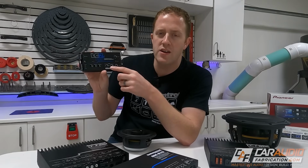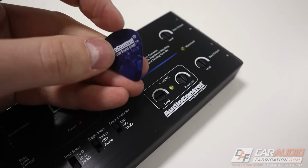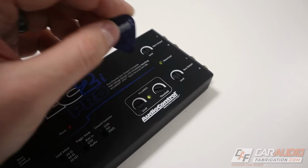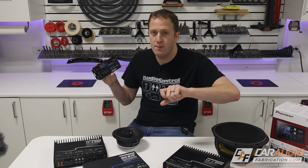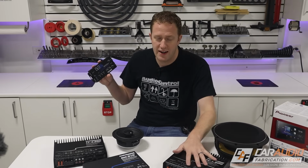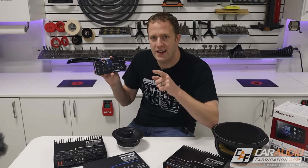And another really valuable feature on this is the AccuBass. This is Audio Control's patented technology here, the AccuBass. A lot of times these stock radio systems, as you turn up that volume, they'll actually reduce the bass that is going to the system. And the reason that the stock systems do that is they don't want you to turn up your music and blow your speakers. But obviously if we're adding a subwoofer and an aftermarket amp, we can handle that added bass. So the AccuBass helps to restore that bass back into the signal.